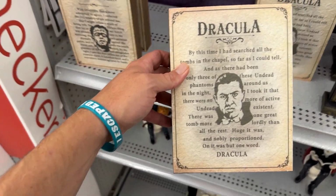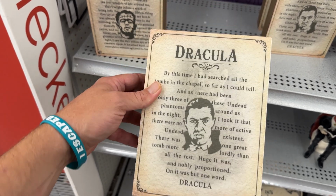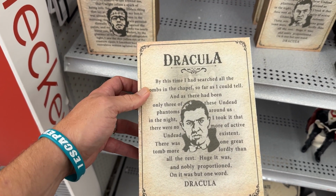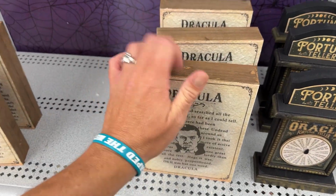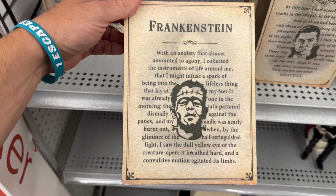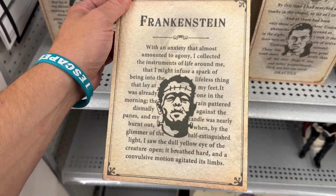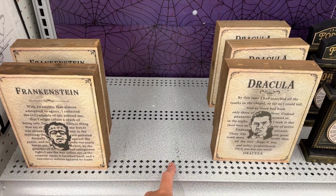Now, this is what I'm talking about. Love this with quotes from the actual novel. $10 too. This is real thin wood, but that's a real good price. We got Frankenstein as well. Oh, $10 as well. Clearly looks like they have another one coming here as well.